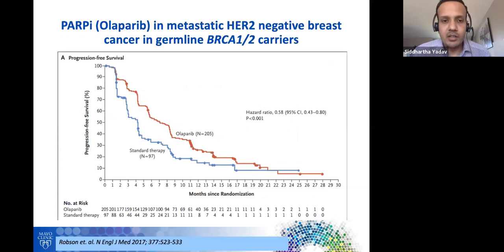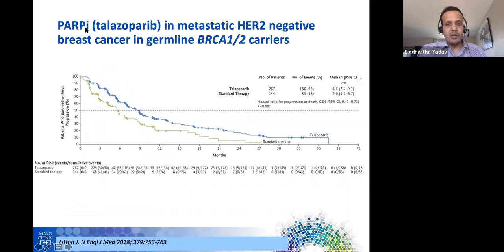Now, in breast cancer, this is the OlympiAD trial that looked at progression-free survival in metastatic HER2-negative breast cancer in germline BRCA1/2 mutation carriers. PARP inhibitors were associated with improved progression-free survival, hazard ratio of 0.5. Recently, updated overall survival data was published, and they did not note any difference in overall survival, but the PFS advantage is definitely there. Same with another PARP inhibitor, talazoparib, which also demonstrated a progression-free survival advantage in germline BRCA1/2 carriers with metastatic or advanced breast cancer.